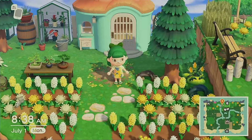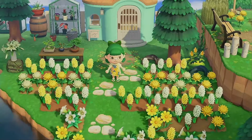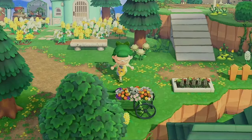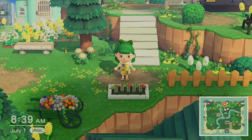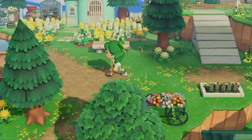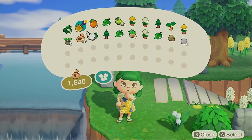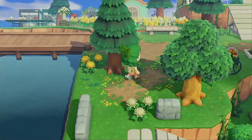Okay, we have finished Audie's area. I overestimated how much space I had here, but I think it did okay. I put down a bench and a garden wagon and then a flower bed, I think this is what it's called, to kind of fill out this area a little bit. I don't want it to be too filled up, because it's just kind of the entrance area coming from the shopping district. Can I put a, yeah, we'll put a bush right there.